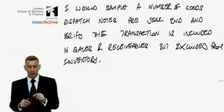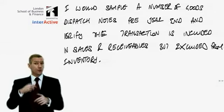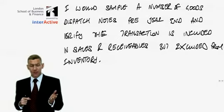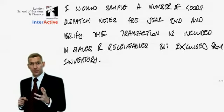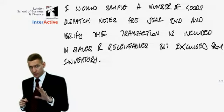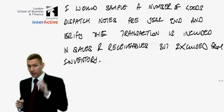It's a bit more complicated, this one, isn't it? I would sample a number of goods dispatch notes for sales, of course, for output, pre-year end, so it's before the year end, and verify the transaction is included in sales and receivables. Well, obviously, if you've dispatched the goods, then you've dispatched the goods, and a sale is recognised at the point of delivery, not at the point that you send the invoice. Not at the point that you send the invoice, but at the point you send the goods. When you make a sale is when you send the goods.